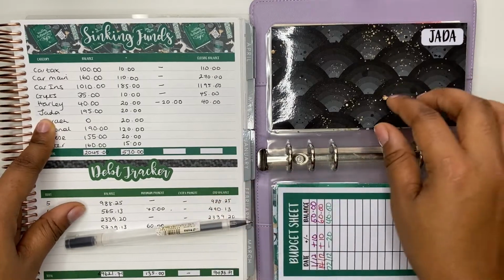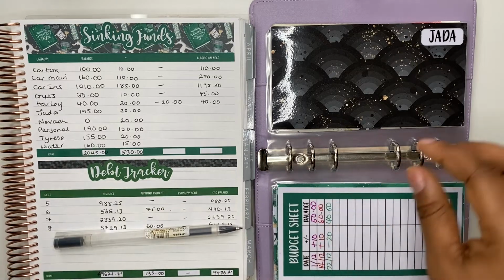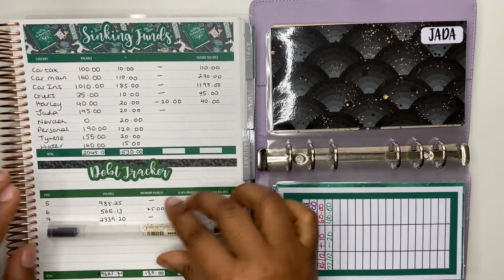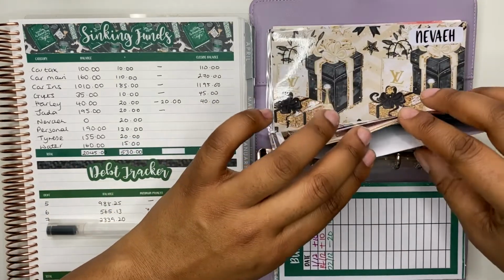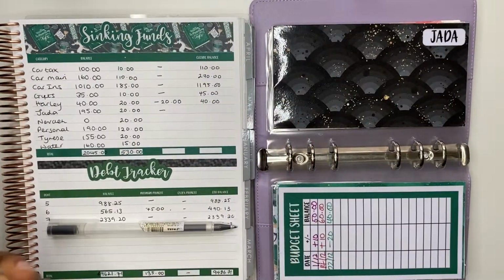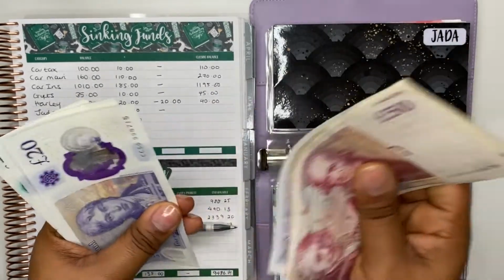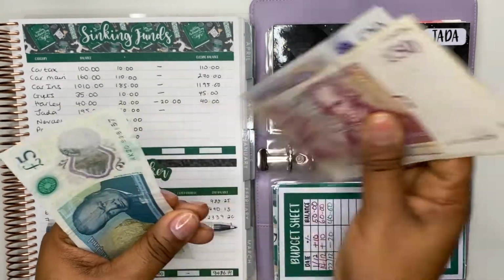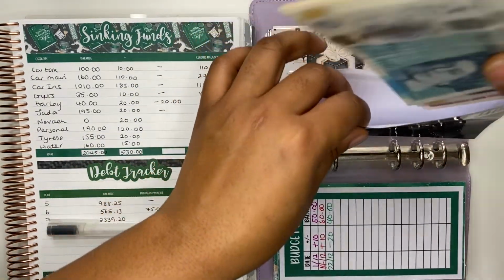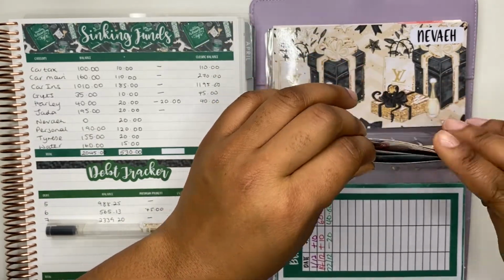Next, we have Jada, and at the beginning of the month, I had £195 in her envelope. We added in 20. I didn't spend any money from this envelope, so let's do a quick check. So we've got 50, 100, 150, 160, 170, 180, 190, 210, 215. So we've got 215 in her envelope now.